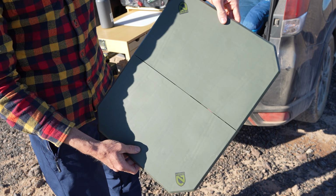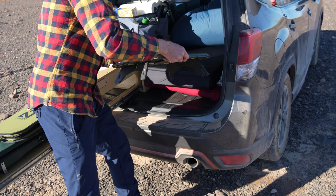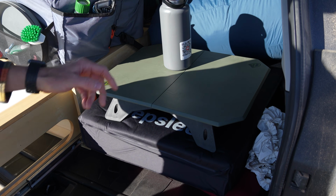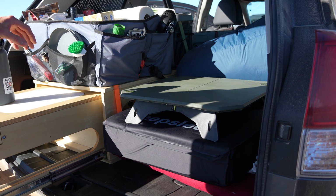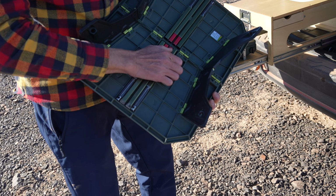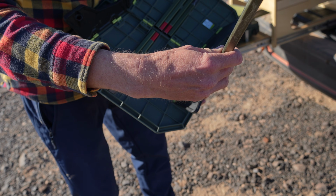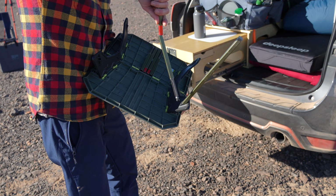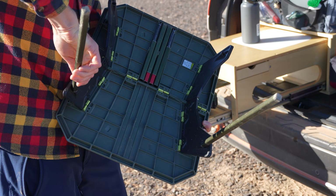First off, this is called the Nemo Moonlander. And those little kick-out legs make it pretty perfect for cooking. Put my drink on, right? Got a quick little easy bedside table, if you will. But the real table comes out when you flip it around on the bottom, and it's got these collapsible tent legs. So you just screw them in. It takes really just a couple seconds to put it all together.